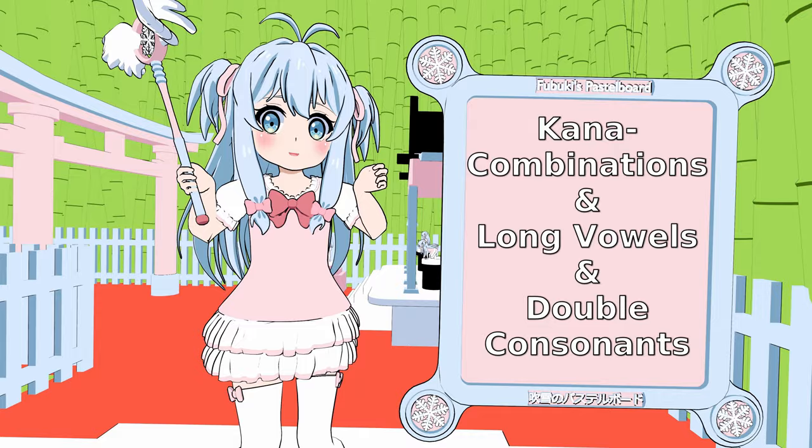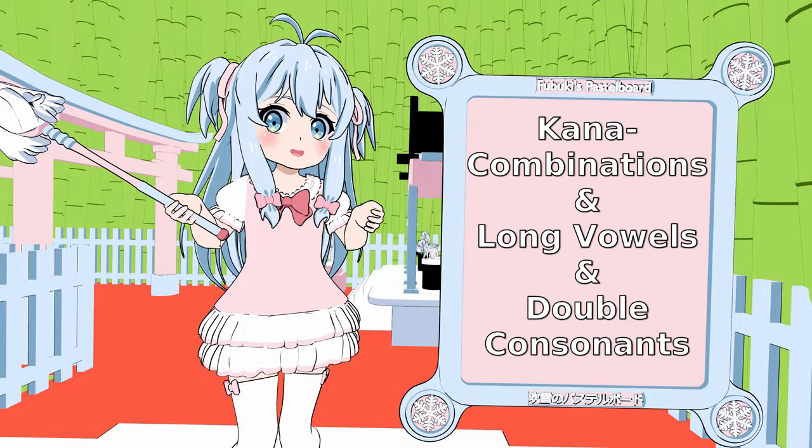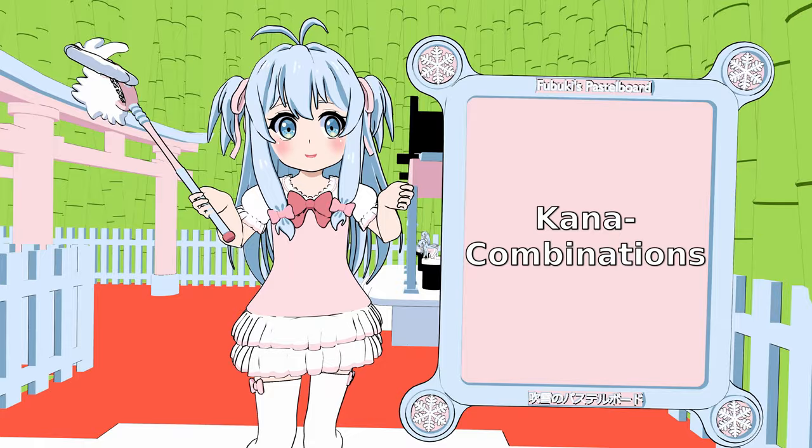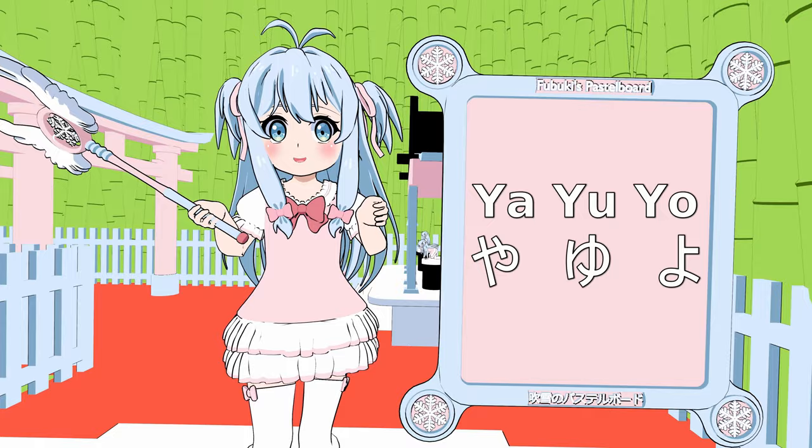This video will cover the three title-giving concepts one by one, and I'll teach you what they are and how to use them. So let's start with the first one. Kana combinations. In my Romaji lesson, you might have noticed two sets of sounds that only consisted of three sounds instead of the usual five. For kana combinations, the first set is used, consisting of ya, yu, and yo.